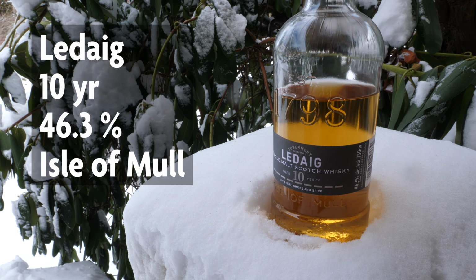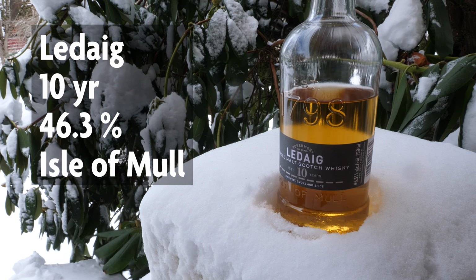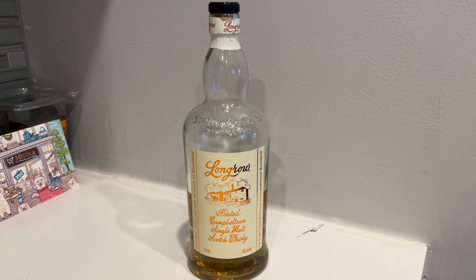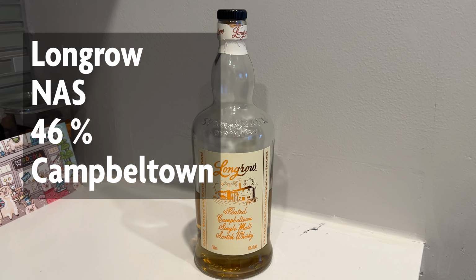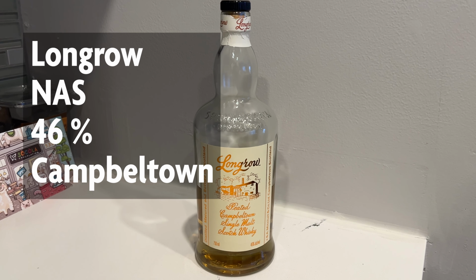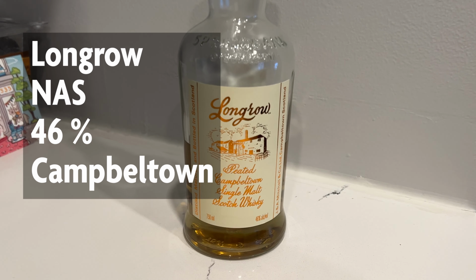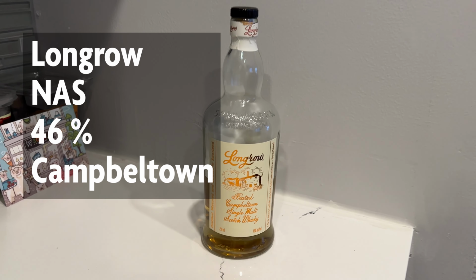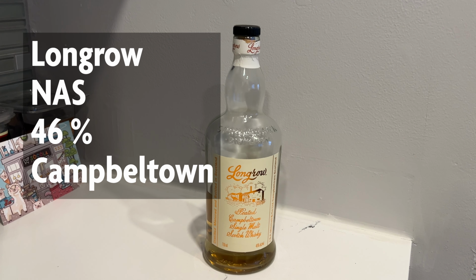But before I go on and taste that, I want to tell you about Longrow, because Longrow comes from the Springbank Distillery, which is actually in Campbelltown. So at Springbank, they make 3 different labels. They have the Springbank, which is lightly peated Scotch. They have Longrow, which is more heavily peated, and they have Hazelburn, which is not peated at all and triple distilled. I only have a sample of this Longrow that I got from my brother-in-law, but I thought it would be fun to include it in this comparison. But first, this is Ledaig 10-year.